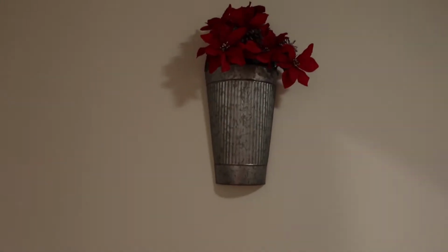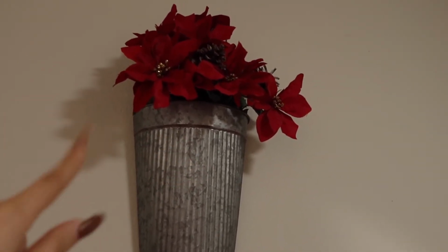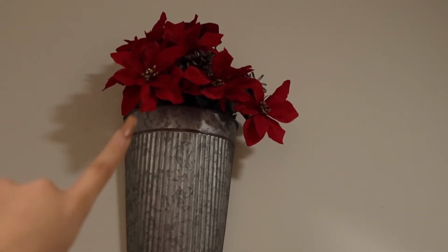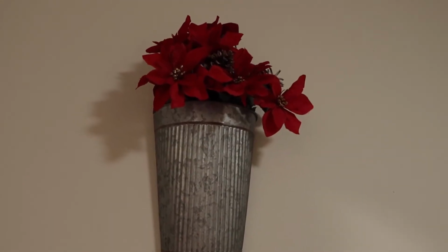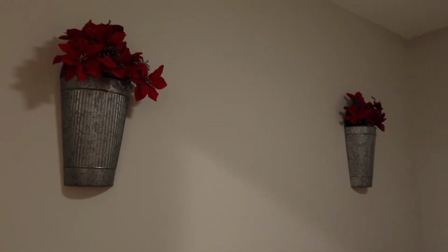Now moving over here, the little poinsettias, I don't know how you say it, but those are from Dollar Tree, and I just bunched them up to make a little bouquet, and I just put them up there, and I think they look so cute.